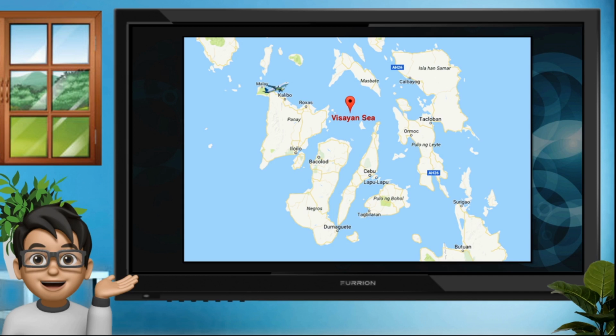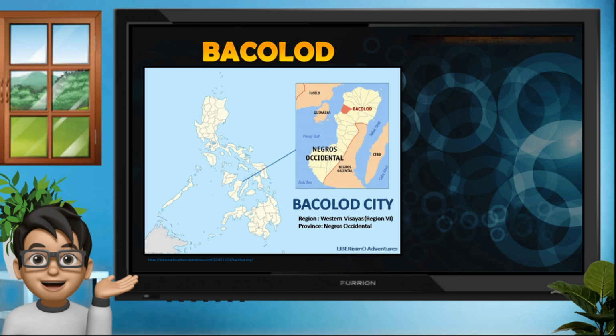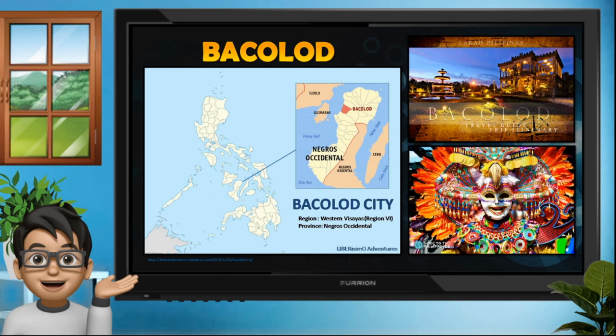From Kalibo, Aklan, we are going to witness the festival held in Bacolod. Officially, the City of Bacolod is a first-class, highly urbanized city on Negros Island in Western Visayas, Philippines. It is the capital of the province of Negros Occidental, where it is geographically situated but governed administratively independent from it. It is notable for its Masskara Festival held during the third week of October and is known for being a relatively friendly city as it bears the nickname the City of Smiles.